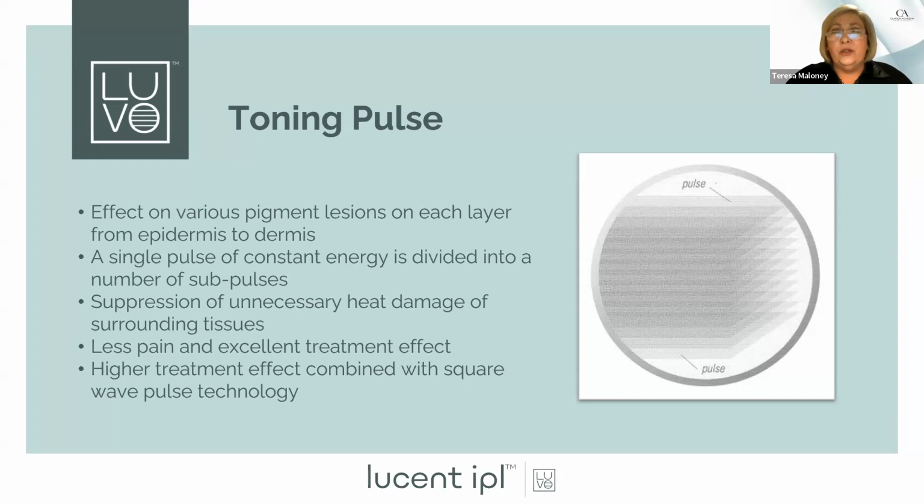And one of the things when you're looking at rosacea is that you see inflammation, and it just looks tender and raw. After using a toning pulse on it, we do have redness. It just looks like a calm redness. Less pain and excellent treatment effect. And of course, this is something you could use as maintenance treatments with little downtime using a toning pulse. So there's just so many options when you have the toning pulse available.